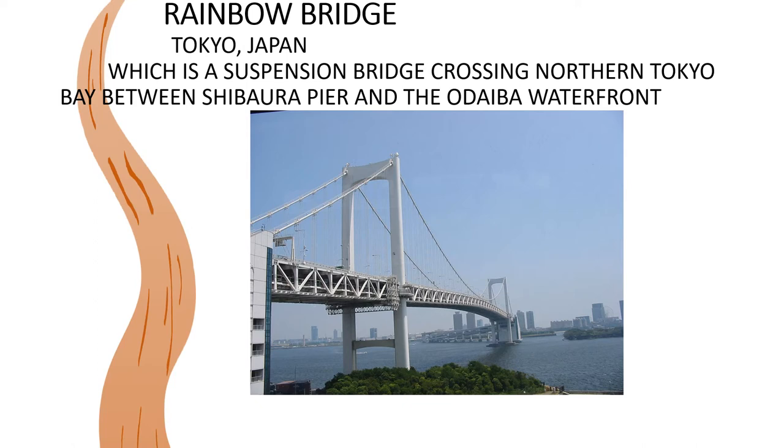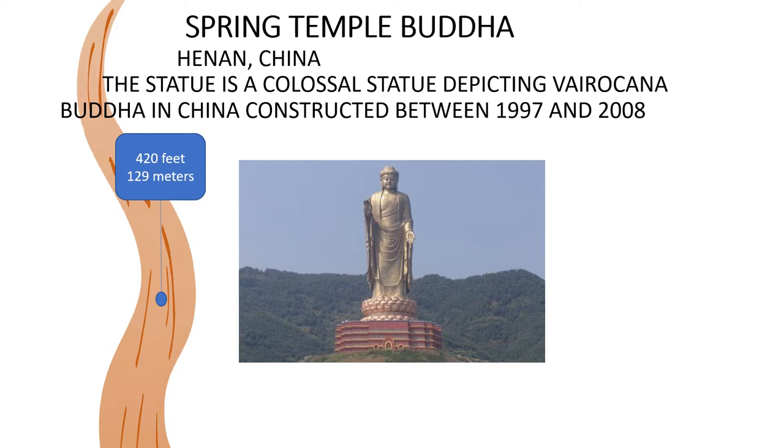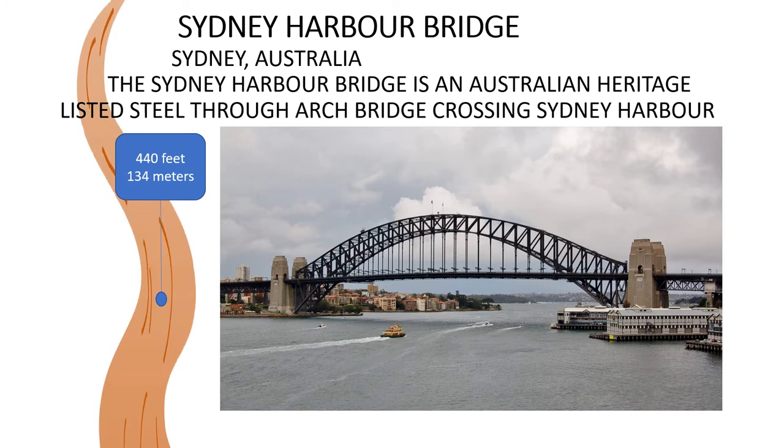Rainbow Bridge, which is a suspension bridge crossing northern Tokyo Bay between Shibaura Pier and the Odaiba waterfront. Spring Temple Buddha. The statue is a colossal statue depicting a Vairocana Buddha in China constructed between 1997 and 2008. Sydney Harbour Bridge. The Sydney Harbour Bridge is an Australian heritage listed steel through arch bridge crossing Sydney Harbour.